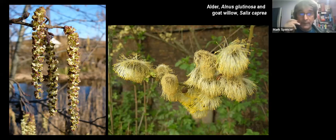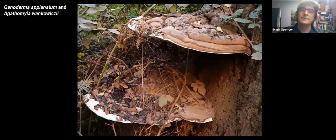So alder is a rather unusual tree because of this association with Frankia and having this symbiotic relationship. It is also a very important tree in its own right because it forms these unusual ecosystems in river valleys. As a consequence, it also has a unique and extraordinary association with different types of invertebrates and fungi, which you won't find with many other tree species.